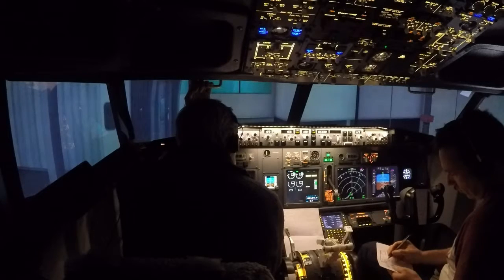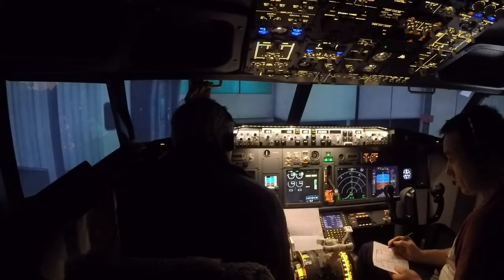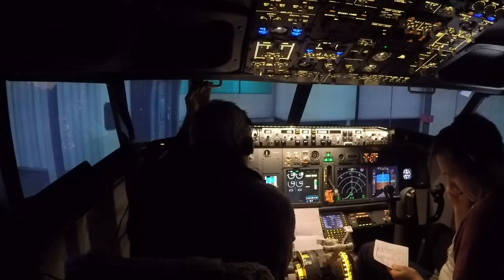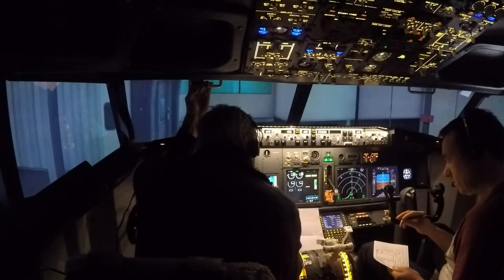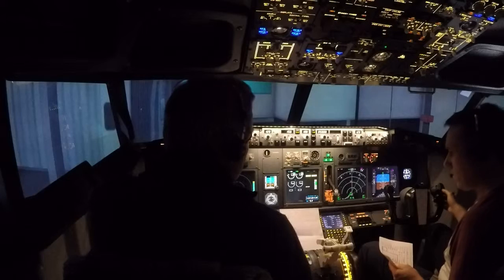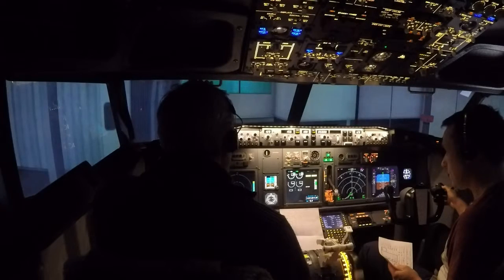Sydney Tower, g'day, Golf Romeo 516 with you. 16 right. The flap 5. 516, hello Sydney Tower. Takeoff, 25.0 for the Mac. You've got... So, 25, okay. That. Trim 4.66. 4.66. Oops. Always what you want to hear from the flight deck.